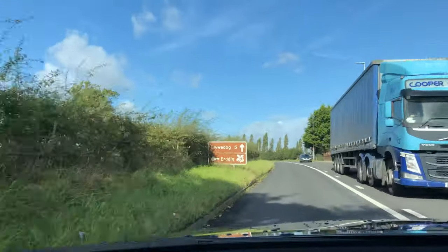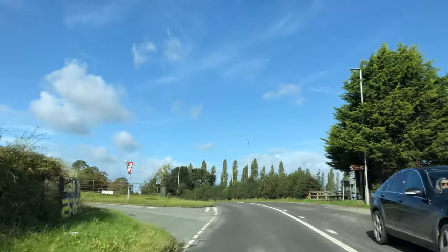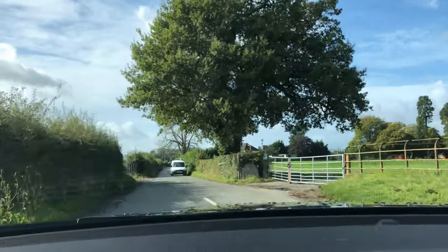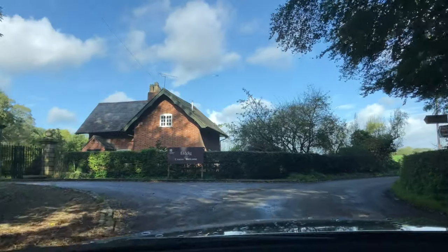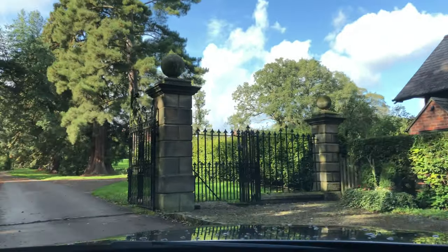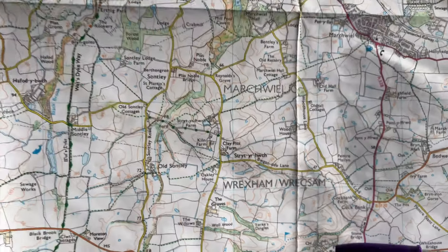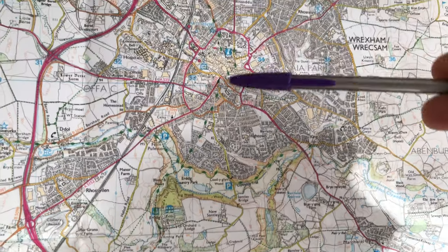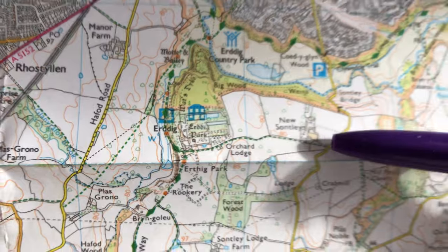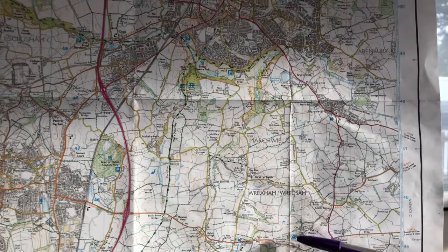We're on the A525 heading towards Wrexham, and here's the turning for Erddig. We've done 2.8 miles from the caravan, and it's 1¾ miles from this point. Here we are, Erddig. Here's the Plassey. Wrexham. And this is National Trust Erddig. There we are, Plassey.